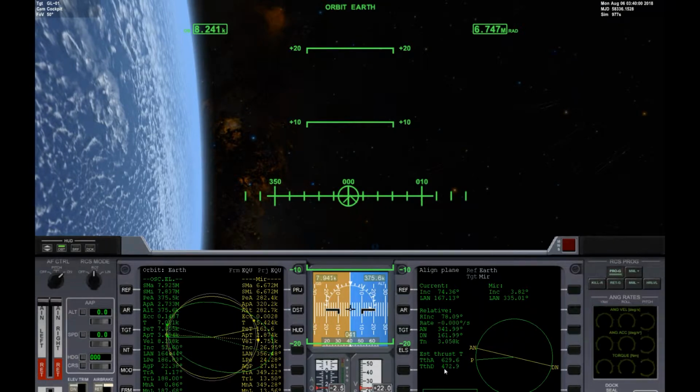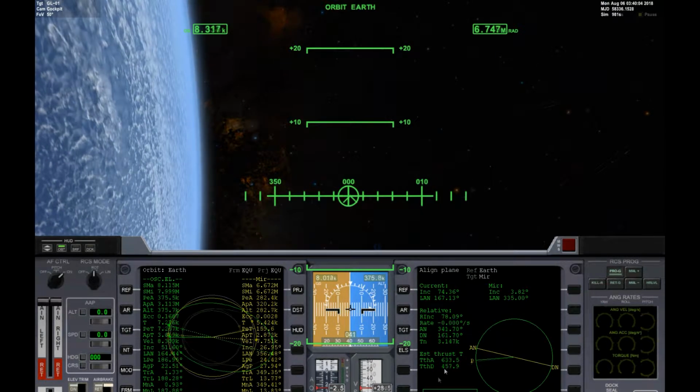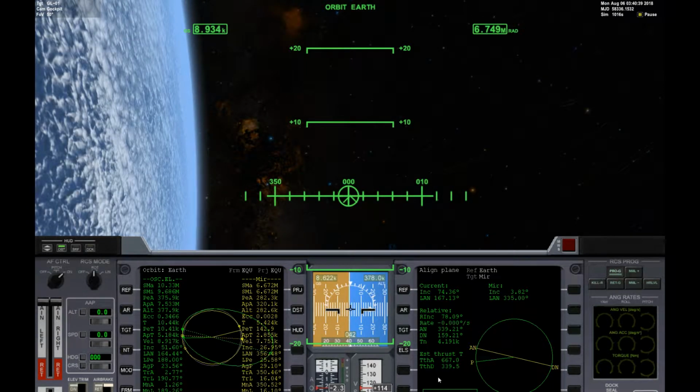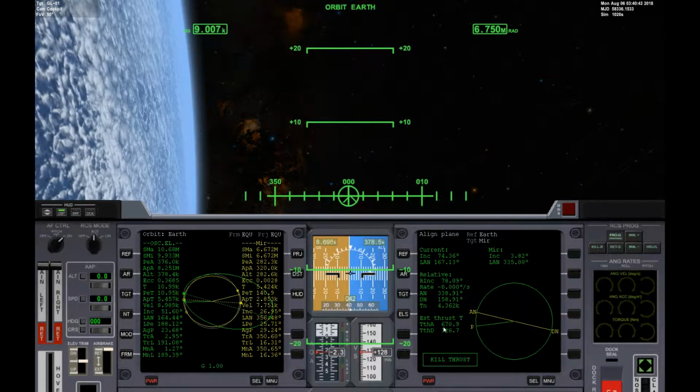Yep, see how it's 470 now? It's going down and down and down. That's exactly what we want. Okay, so how do you know when to stop? Well, this is a good indicator of it.